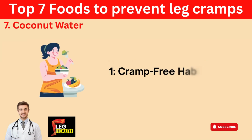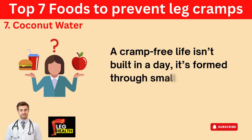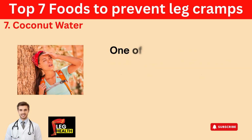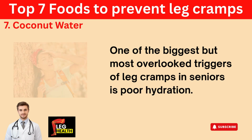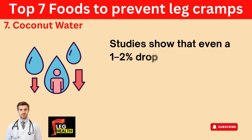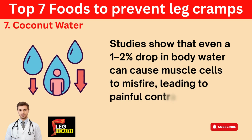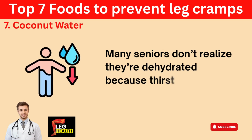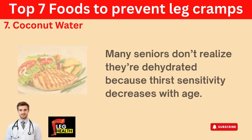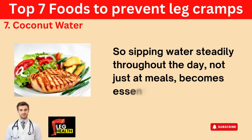1. Cramp-free habits. A cramp-free life isn't built in a day, it's formed through small, consistent choices. One of the biggest but most overlooked triggers of leg cramps in seniors is poor hydration. Studies show that even a 1 to 2% drop in body water can cause muscle cells to misfire, leading to painful contractions. Many seniors don't realize they're dehydrated because thirst sensitivity decreases with age. So sipping water steadily throughout the day, not just at meals, becomes essential.